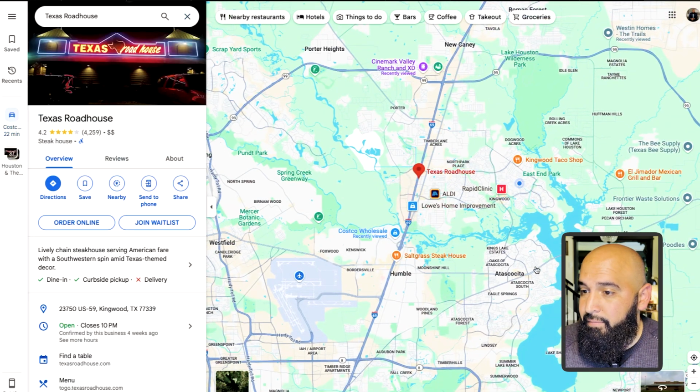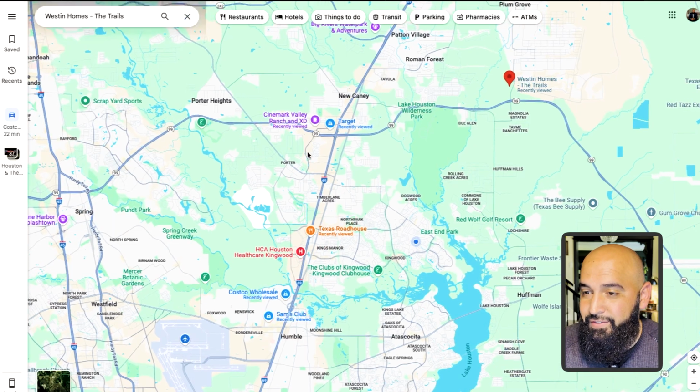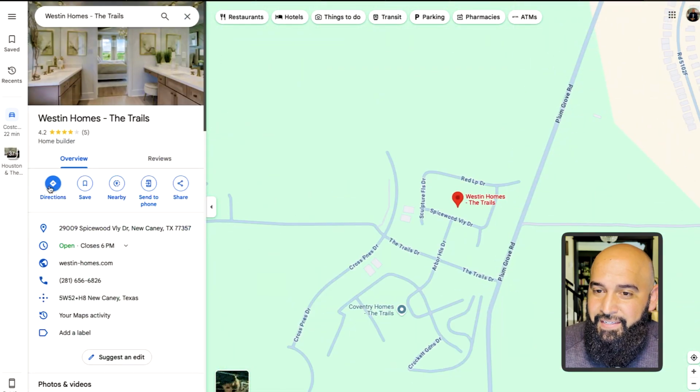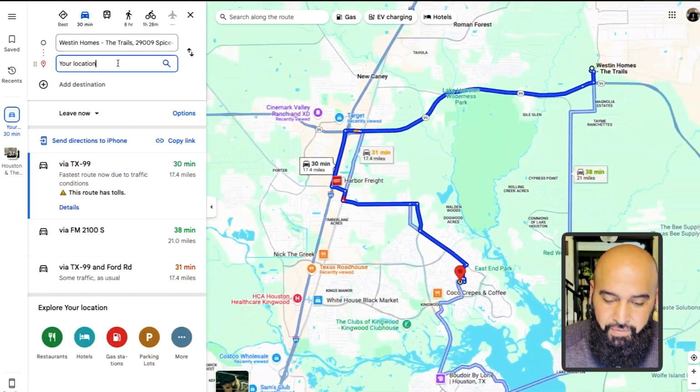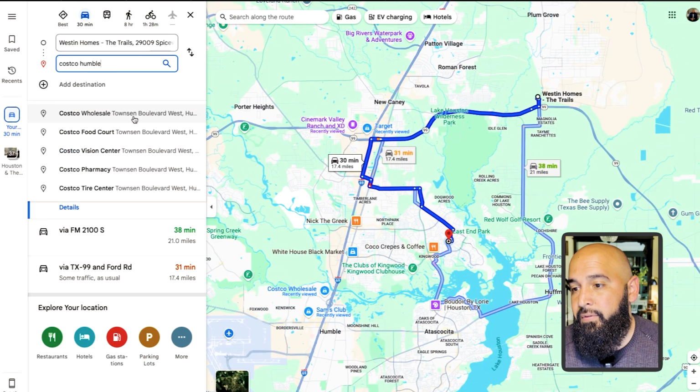Didn't mean to do that. Let's get back out of there. We want to exit out of that too, and we want to go back to Westin. So I'm going to show you how far that Costco is. Let's switch this around, and that's going to be Costco in Humble.